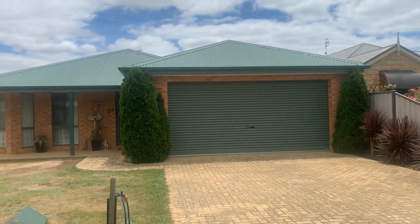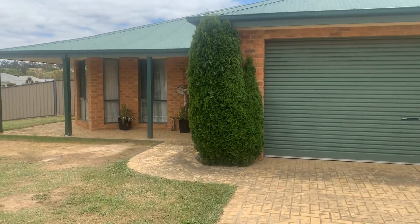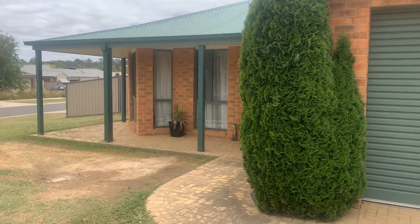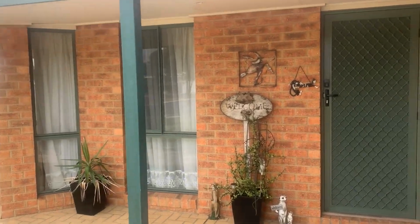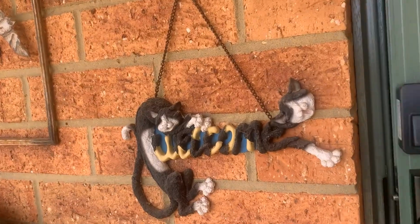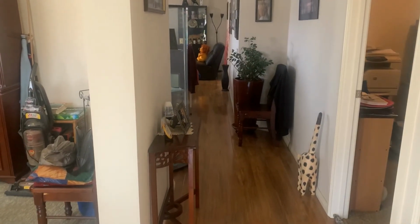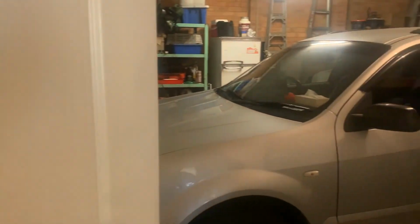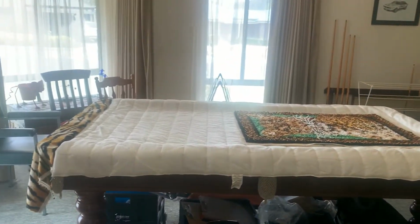This is a 3-bedroom plus study home. Double garage. Let's take you inside to have a quick look. Access into the double garage there. And around to the lounge.